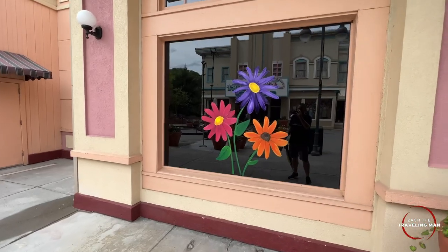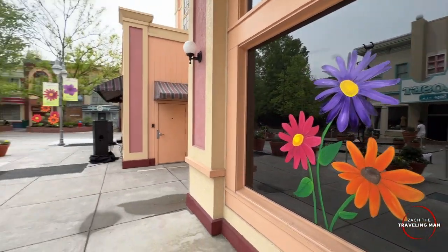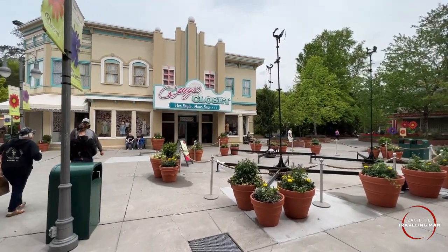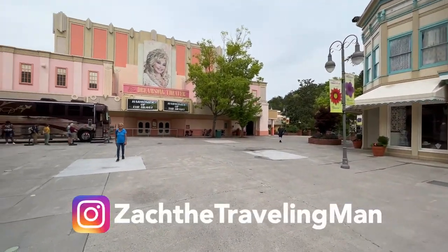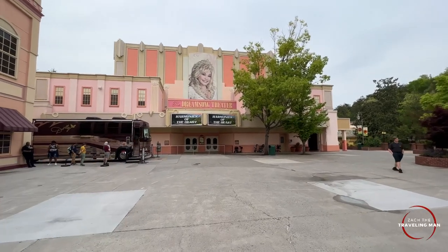You can see there used to be pictures of Dolly here throughout her career in this window, and now it's just some flowers. And of course, across the way here, you still have Dolly's closet, which is where you can go in and get some clothes. They even have some Dolly merchandise in there. They were selling her perfume last time I came here. And then of course here, the Dream Song Theater, this is where you can actually go and see Dolly's family in Harmonies of the Heart.